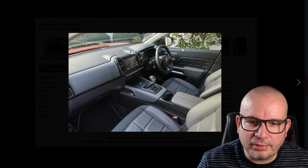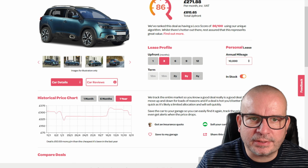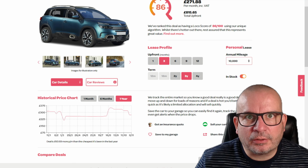French cars get a battering, don't they? Certainly in the pub chat. I think the reality of a French car these days is very different to what we used to see, particularly with a new one, if you've got it for the first 3 years under warranty. Right, we'll go to another French one.